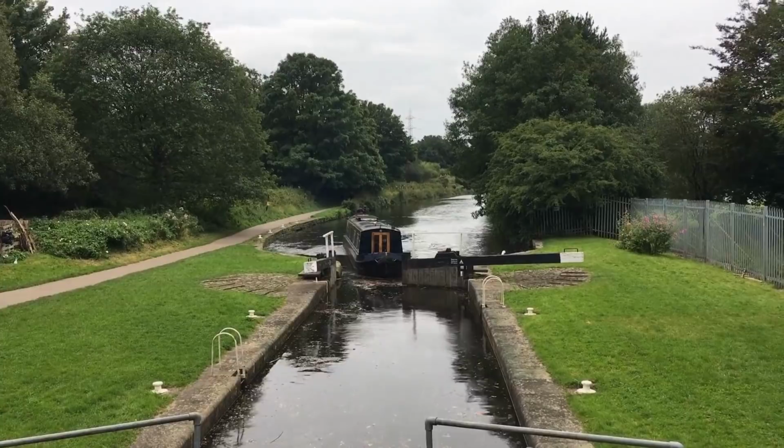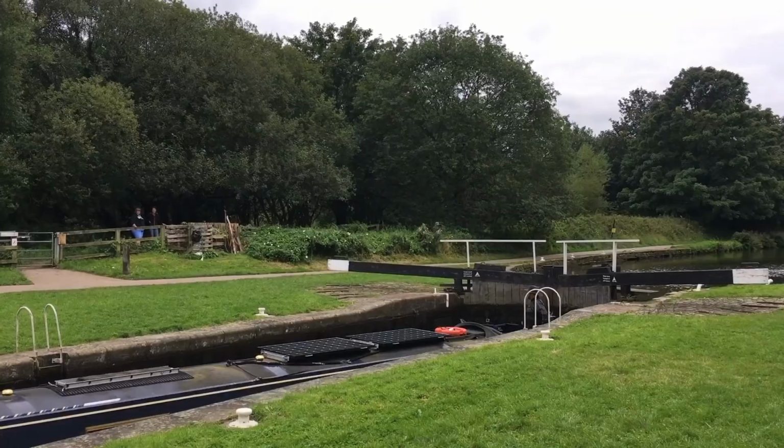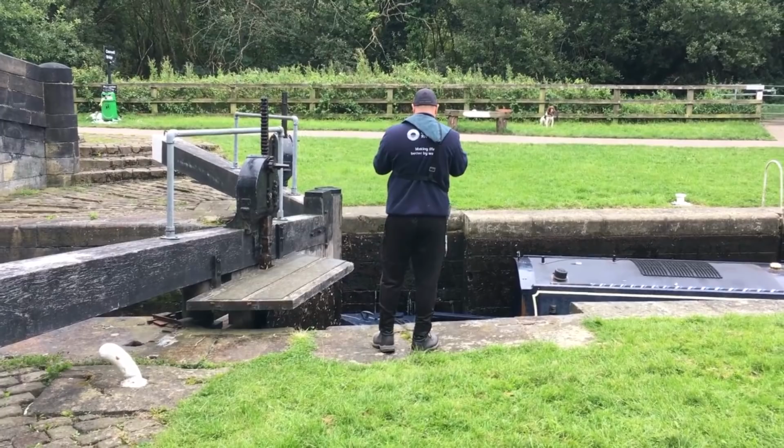When we get to Cromwell Lock, it starts to rain. We meet a Canal and River Trust asset inspector at this lock, and he helps us out a little as we pass through, which is a nice bonus.